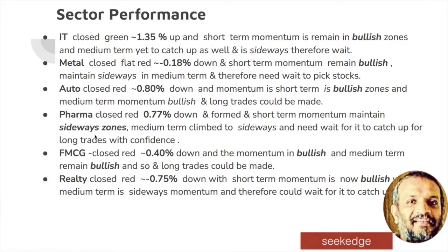The sectors auto and FMCG are the two sectors which are bullish on both time frames, on weekly as well as daily. So clear longs can be taken. Others, medium term is still sideways, and pharma is not bullish yet. So that is how the sectoral analysis looks.